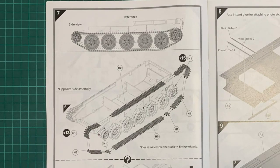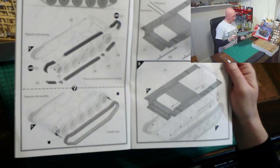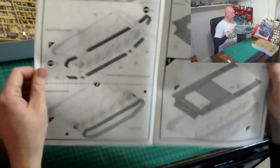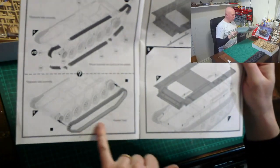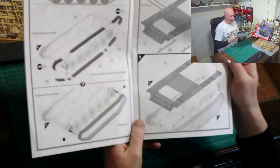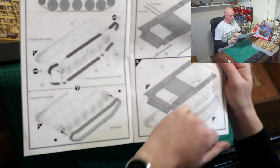Not a massively complicated set of wheels actually on this, which is quite nice. And I've got to say, just looking at how to do these tracks, following those around, that looks a lot easier than trying to do the ones for that Tiger tank as well. And you can see that we've got the option there. You can either build it up each individual section using the solid parts, or you've got the flexible track option there, which I think would be a lot easier, but obviously there's going to be a lot more detail in there. So now use instant glue for photo etch parts.